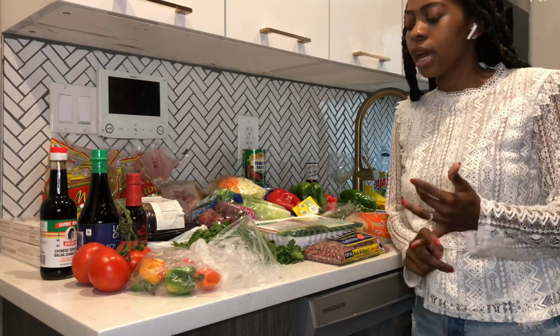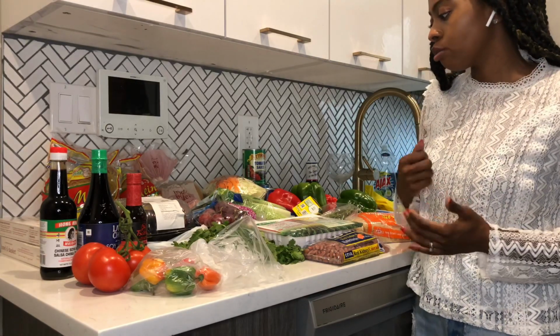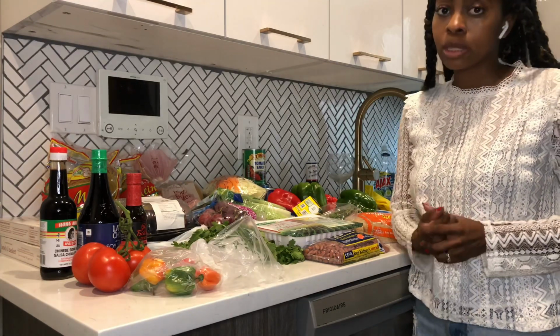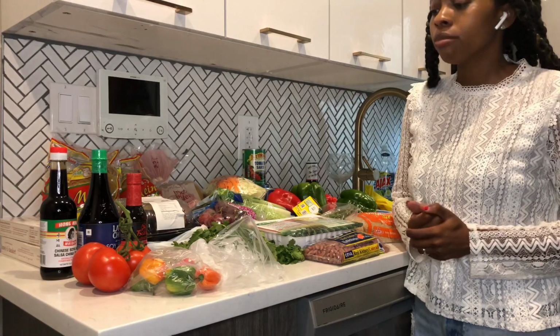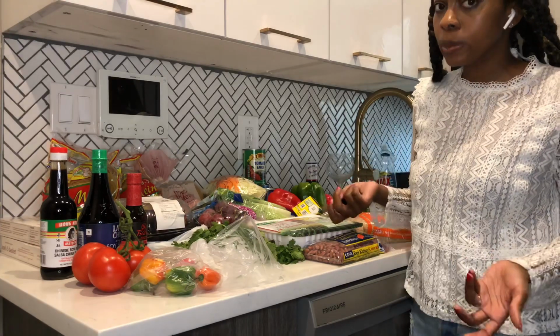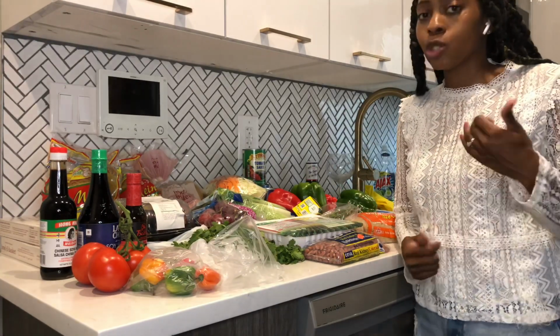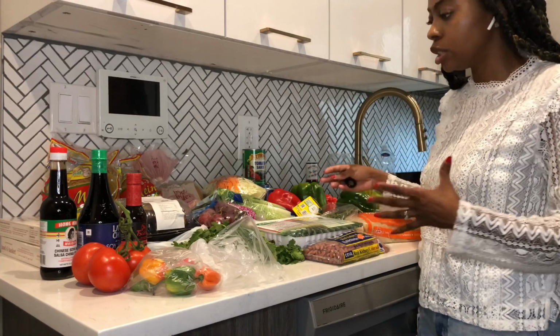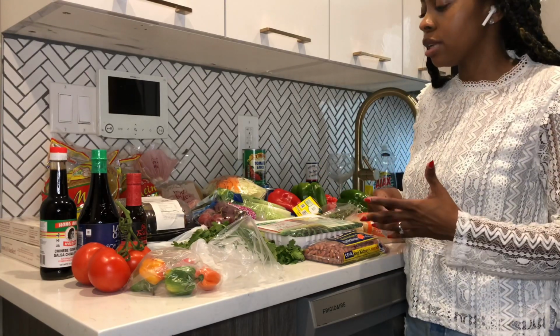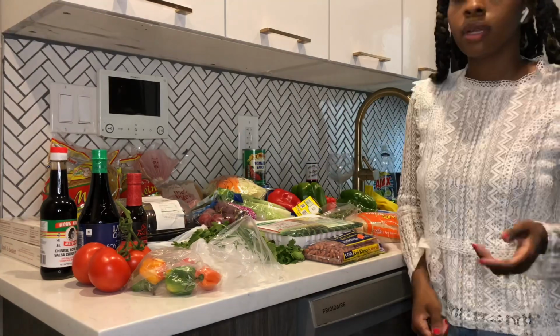It took me a long time to learn how to really budget and grocery shop, because my husband will tell you I used to spend like $200 a week, $300 a week, and that was stupid, and I don't even know where the money was going, and it was a waste. So I had to learn how to really budget for two people and make the best out of my money and make it last and stretch.